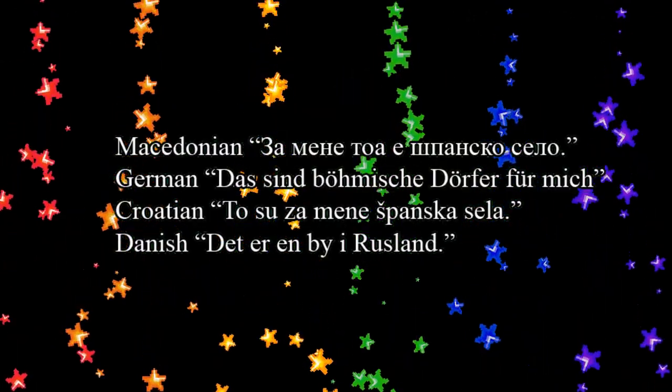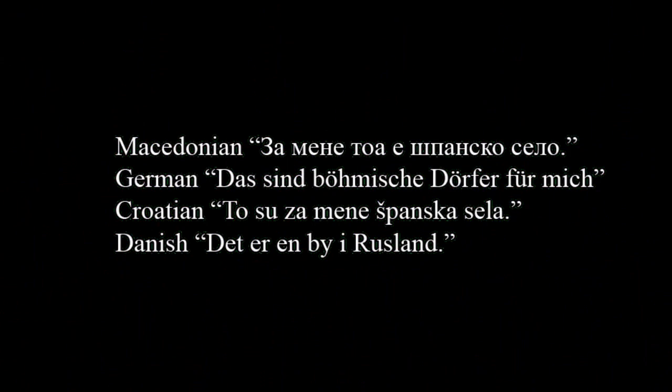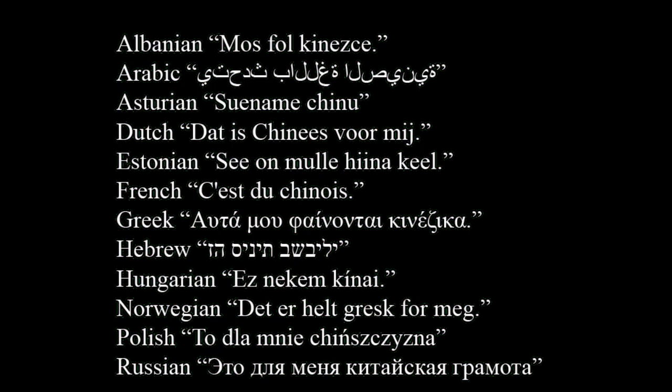And in some languages, there are things like "Das sind böhmische Dörfer für mich," these are Bohemian villages to me, meaning it sounds like the name of some sort of village elsewhere. In Slovak, they talk about Spanish villages. In Danish, they talk about, this is a town in Russia. Some of the languages who say it sounds like Chinese include Albanian, Arabic, Asturian, Dutch, Estonian, French, Greek, Hebrew, Hungarian, Norwegian, Polish, and Russian. Though it is funny to note that the Greeks see it as Chinese, because of course they can't say it's Greek to me because they understand Greek.